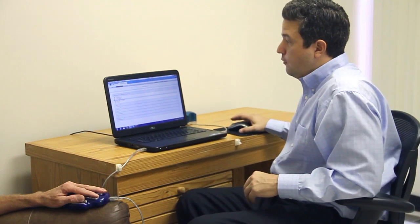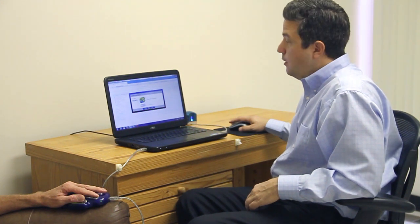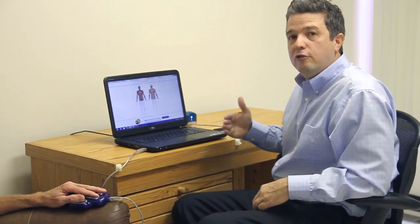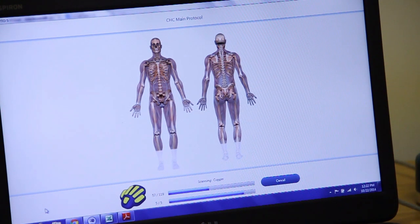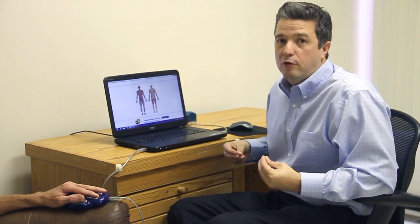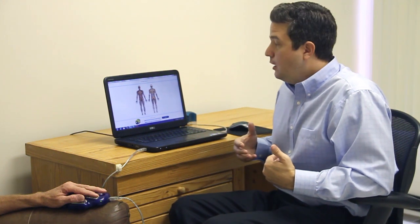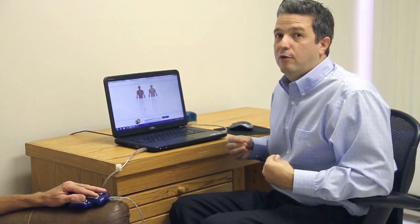So real quick, once we get started, I will go to my main protocol, get him in circuit. It will calibrate to make sure that we're getting a good connection. And then once I start the testing, it starts running through the program. Again, this is with lights on. I'm just using this as an example, just to give a new patient and some of my old patients an idea of how the technology has changed and what to expect once they walk into my office. So as it runs through here, it's going to start giving me some basic information on what's stressing his body and where to start on to the next round of testing.